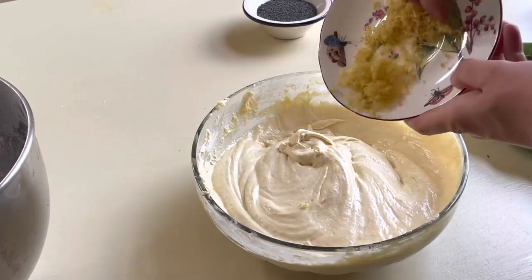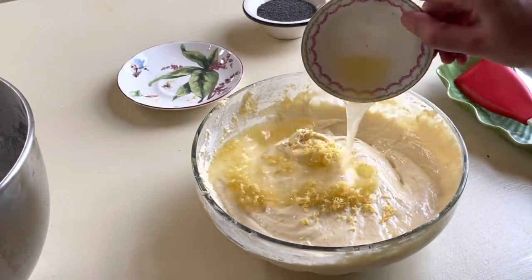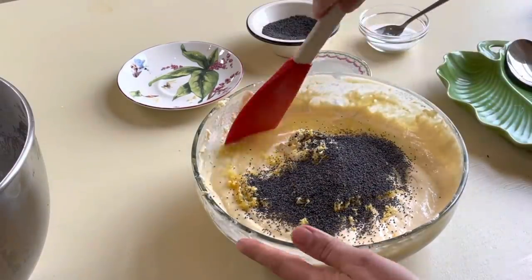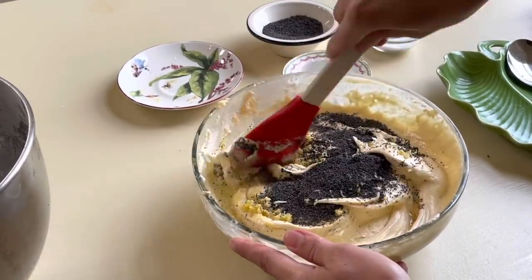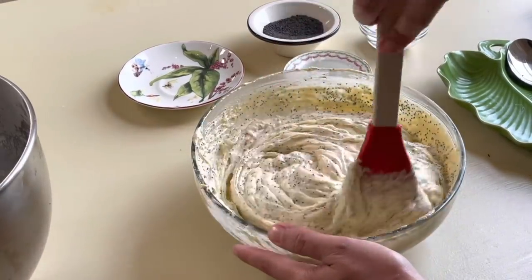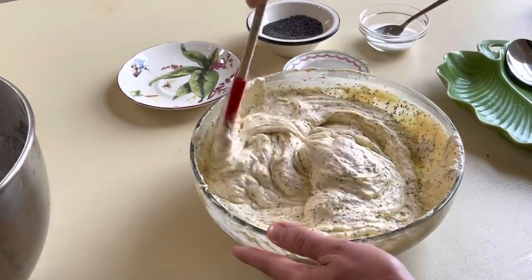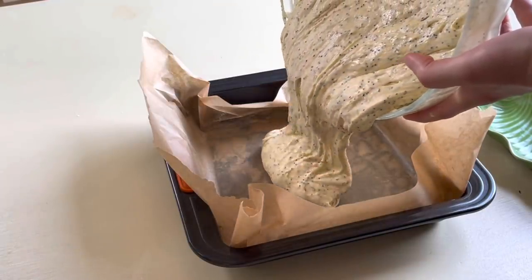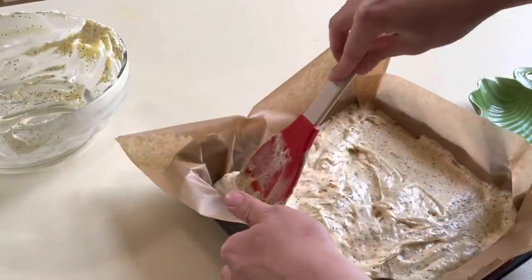Finally, I'm adding the lemon zest, lemon juice, and poppy seeds, then folding everything together with a rubber spatula. The batter is now going into a lined baking sheet and I will bake this in the oven for 25 to 30 minutes until golden brown.